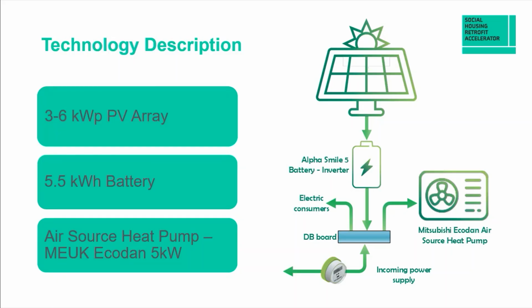Here you can see the basic details and the schematic of the product and how it can be connected to an existing power system. The targeted PV array can be between 3 to 6 kilowatt peak. This PV array provides a sufficient generation throughout the year. In a southern location, the PV array could be smaller based on a higher PV generation.